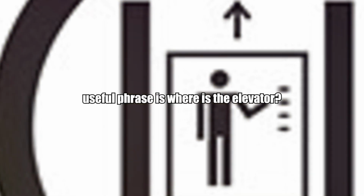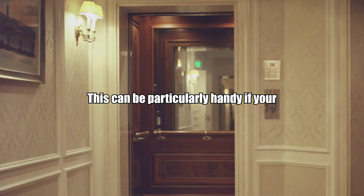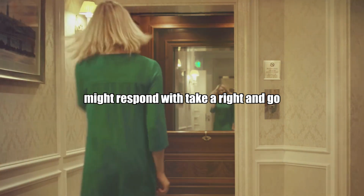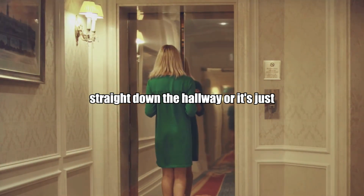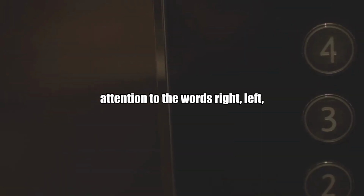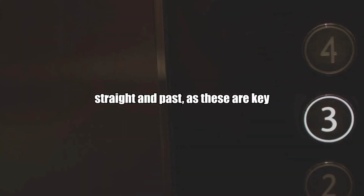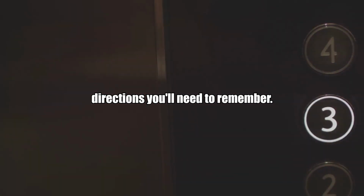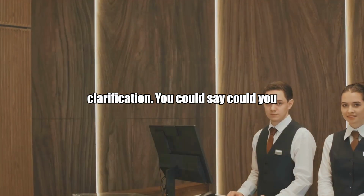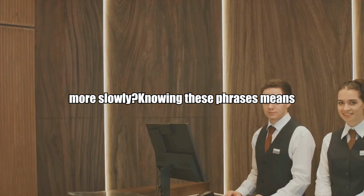Another useful phrase is, "Where is the elevator?" This can be particularly handy if your room is on a higher floor. The staff might respond with, "Take a right and go straight down the hallway," or "It's just past the lounge on your left." Pay close attention to the words right, left, straight, and past, as these are key directions you'll need to remember. Remember, it's okay to ask for clarification. You could say, "Could you please repeat that?" or "Could you speak more slowly?"